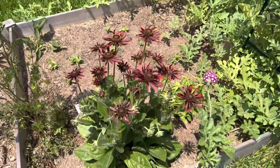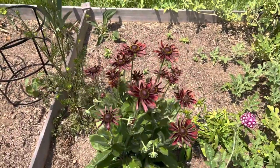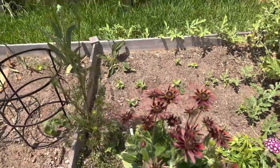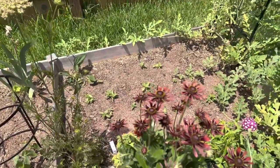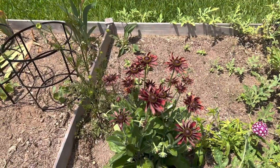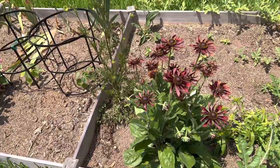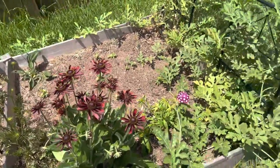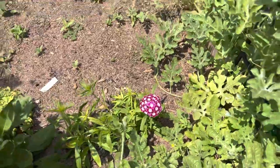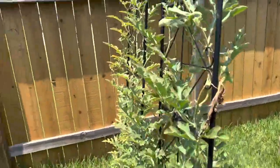My Rudbeckia. This is the cherry brandy one from Baker Creek. Looks good. I'm going to cut a bunch of those for bouquets, and I typically cut flowers for bouquets either early in the morning or late in the evening, not during the hottest part of the day, and the flowers do better when you do that. That is some dianthus that's going to get cut too.